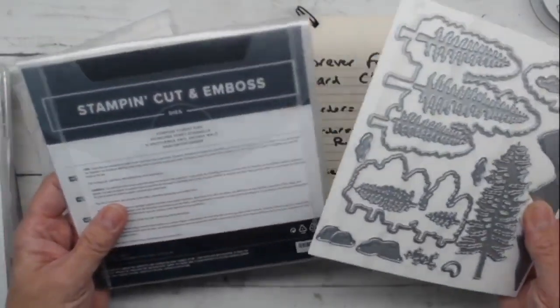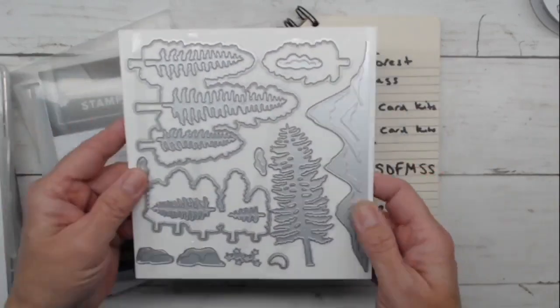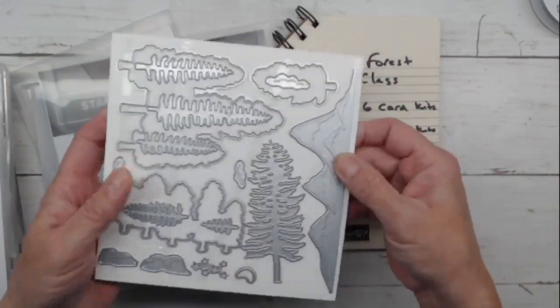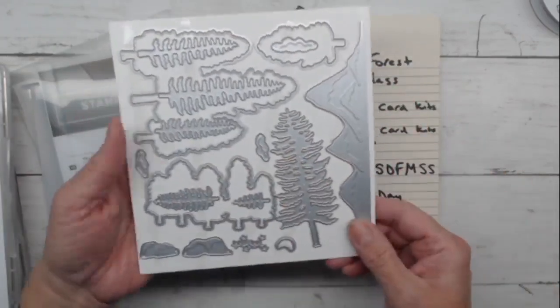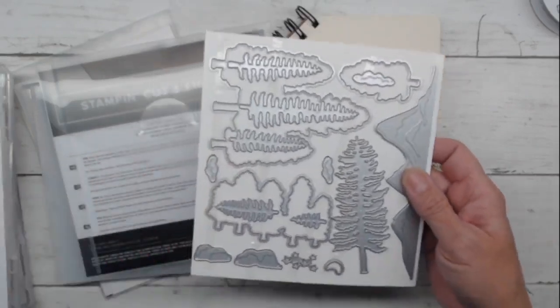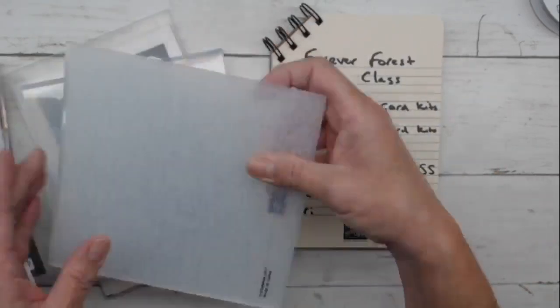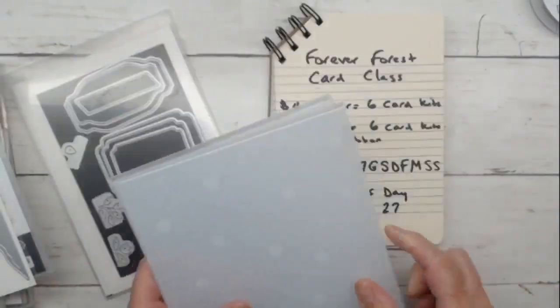This is the Forever Forest dies. So you can see lots of dies here. When they come in on the 6x6 sheet, you know there's a lot, right? You've got some mountainside ones here, all trees. This is really great. Some little stars, some clouds, right? But everything in here really is tree related. As mentioned, I am using the Timber 3D embossing folder and then the Snowflake one, which I can't think of the name of right now.